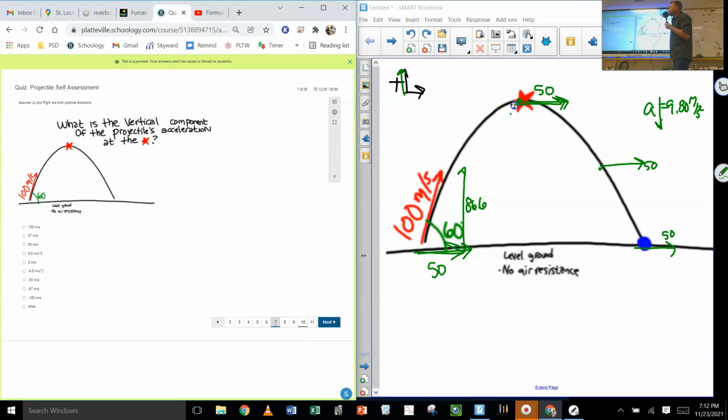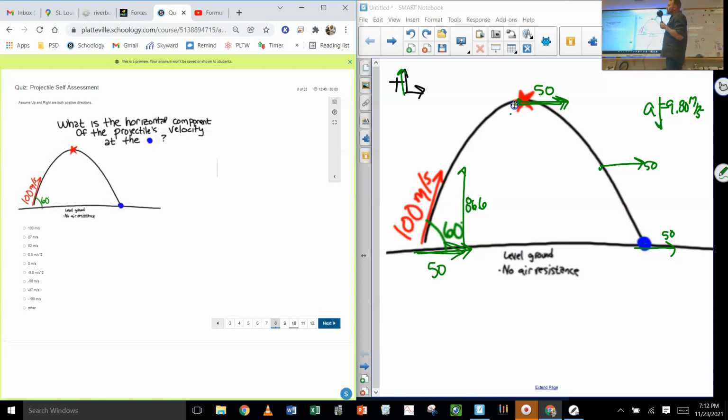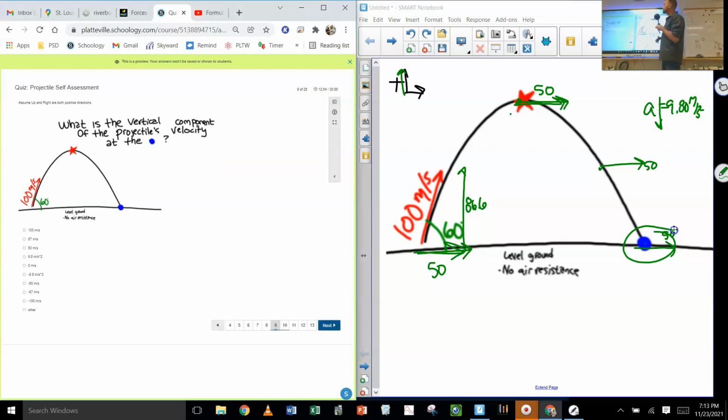What's the vertical component of the projectile's acceleration? The acceleration is negative 9.8. The vertical acceleration is down at 9.8, negative 9.8. What's the horizontal component of the velocity? 50. It's moving forward at 50 at that spot. What's the vertical component of the velocity when it hits the ground? It's moving 50 forward, and it's going to be going down at the same speed that I launched it at, assuming that I launched from the same level ground. So this thing hits the ground vertically at negative 86.6. It's moving down at 86.6.